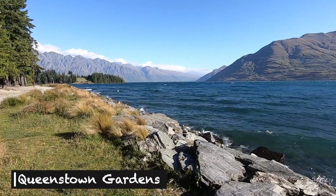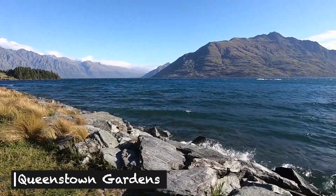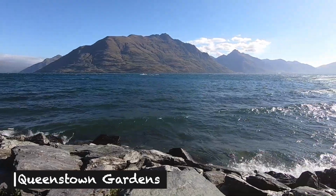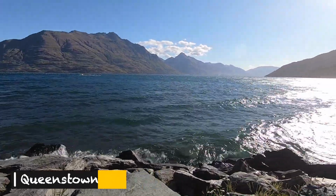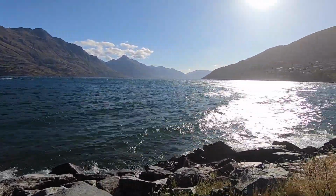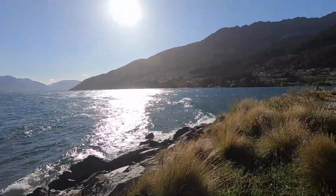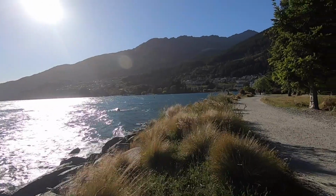If you're into a more flat, gentle walk, you can go to Queenstown Gardens. It's a very nice park and botanical gardens you can walk around. There are a lot of facilities, toilets and picnic spots and even playgrounds for children, and it's very scenic.